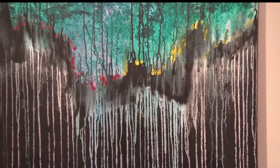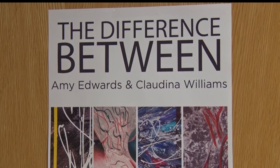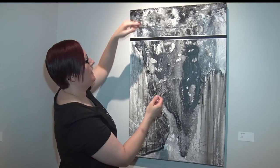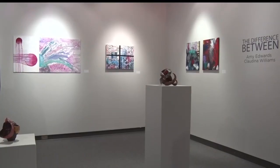Even though after graduation they will soon go their separate ways, where art will remain a hobby for Claudina, Amy has bigger art plans ahead. I would love someday to have a gallery of my own and, besides the painting, do pottery as well. But for now, the two students will enjoy sharing their art with the community. For this week's In Focus, in Brainerd, Sarah Winkleman, Lakeland News.